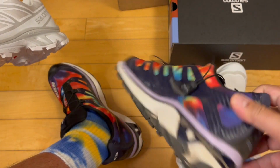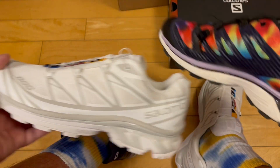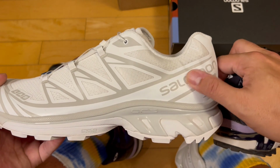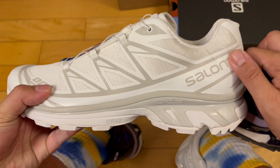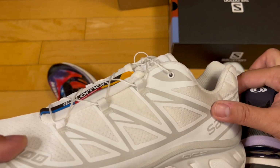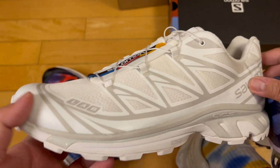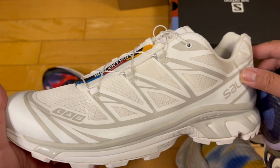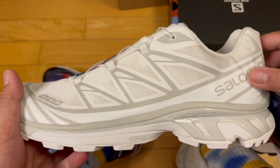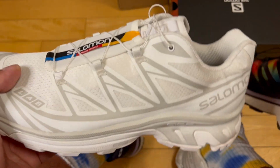I like the colorway better than these. I like how slim these are, and I like the paneling better than these, almost. I like the slick, very slick, plasticky looking material. Sometimes that's not good, but in this case I like that contrast to the mesh. That's part of the reason I like these. These look very technical, even though this isn't a 22 design shoe. This is from years ago, but I just like how technical it looks, that plastic against the mesh contrast.